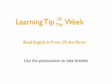Okay, learning tip of the week this week is read English in front of the mirror. Now, for some of you, it might be very difficult to actually practice speaking English because there's maybe not many foreigners in your country, or just where you live, there are hardly any foreigners. So how do you practice? I get asked this question so many times. How do you practice speaking in English? The only way I can suggest, if you don't have access to a foreigner or English class lessons, is read English in front of the mirror.